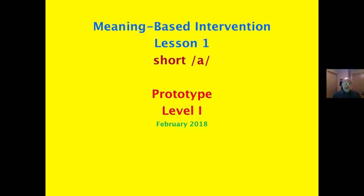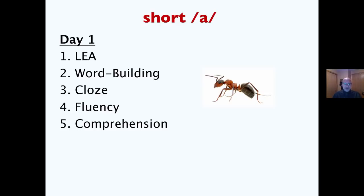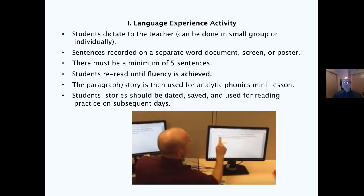Lesson 1, day 1. These are just short A. You can see the activities there. Language experience approach. Small group or individually. Dictate to the teacher. What do you want to tell me about? What's going on? What did you do yesterday? Students dictate a minimum of 5 sentences, and you write them down on a board, a poster, or a computer screen, I recommend, so they can see the words appearing in front of them. And you see me here doing this with an actual student.